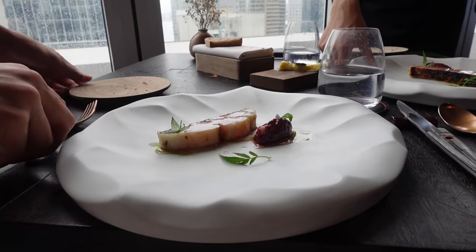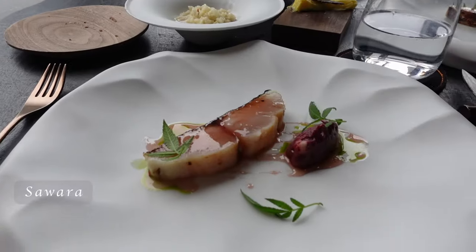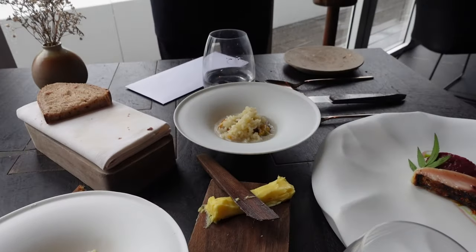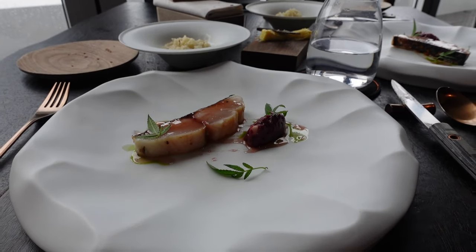So good. Sawara. This is a mackerel in Japan. Sawara fish, like eating it curdled, and then the charcoal grill for the skin, which we did before. Served with the peach puree, very tasty, and the peach seaweed underneath.